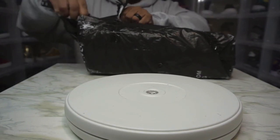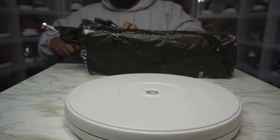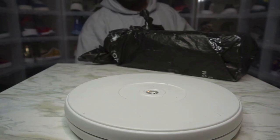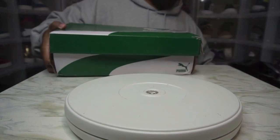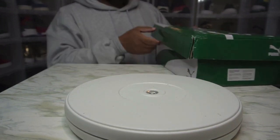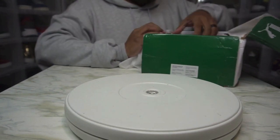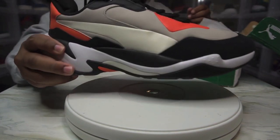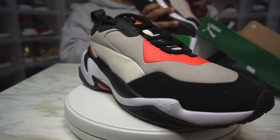Not really sure what these are, but we're going to find out together. Okay, I know what these are, because it told me what it was. Bag box a little beat up. That's what happens when, good gracious, when you send a shoe in a bag. As long as the shoes made it, it's okay. And they do appear to be intact, smelling all fresh. And let's get that up there like that. Yes, sir.